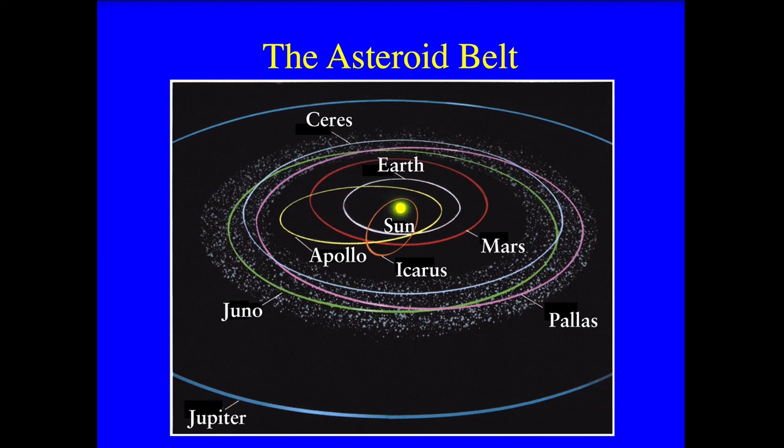Yet their total mass is tiny, around 3% of the mass of our Moon. They were all formed from the primordial solar nebula as a group of planetesimals, i.e. baby planets. But Jupiter's gravity perturbed them and stopped them from accreting to form a planet. They are now rubble left over from our solar system's birth.